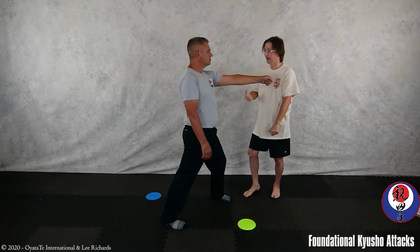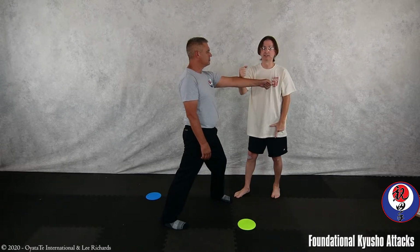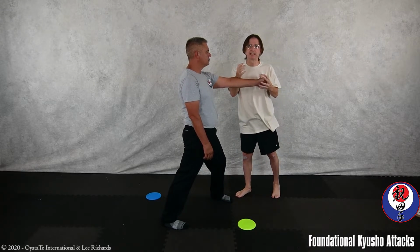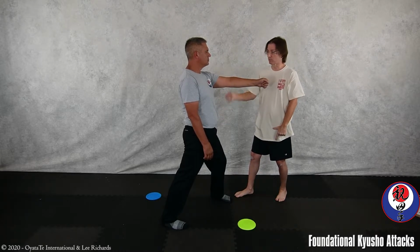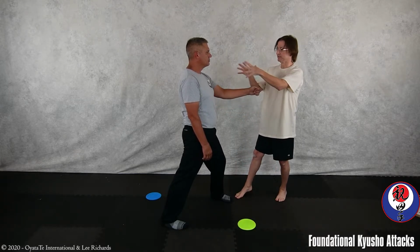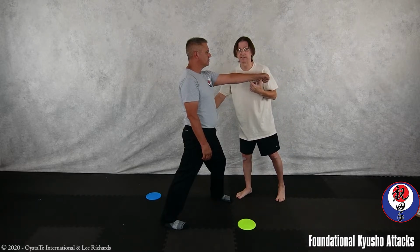If I strike and go towards his back leg, that's deprivation, but I'm going into the strength. So he can absorb that, he can push against it. If I strike and redirect towards the weakness, then I get a much bigger reaction. It turns his body. So it's going towards that weakness there.